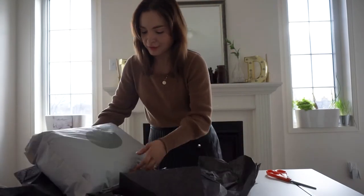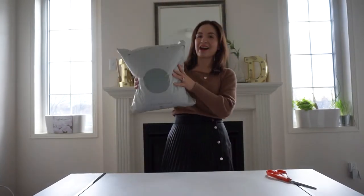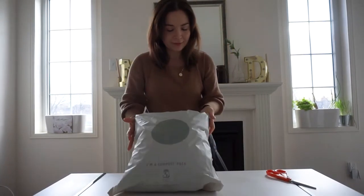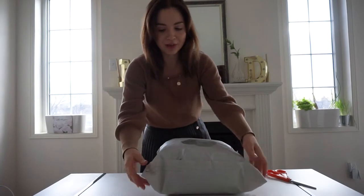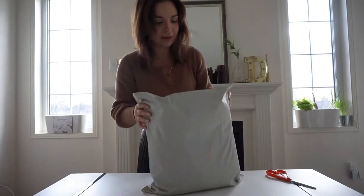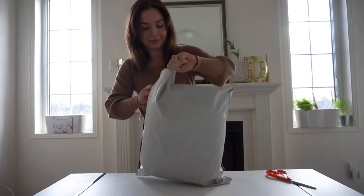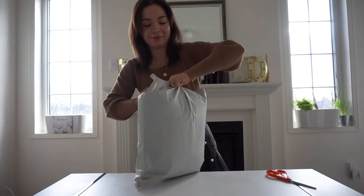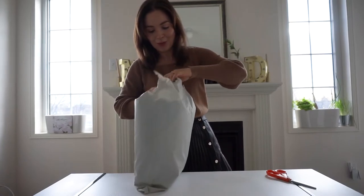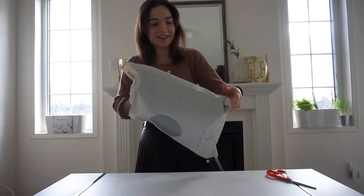Okay, so we have another compostable pack here. I hear my meeting notification going off, so I've got to hurry. Ooh, so excited, you guys! Oh my gosh!